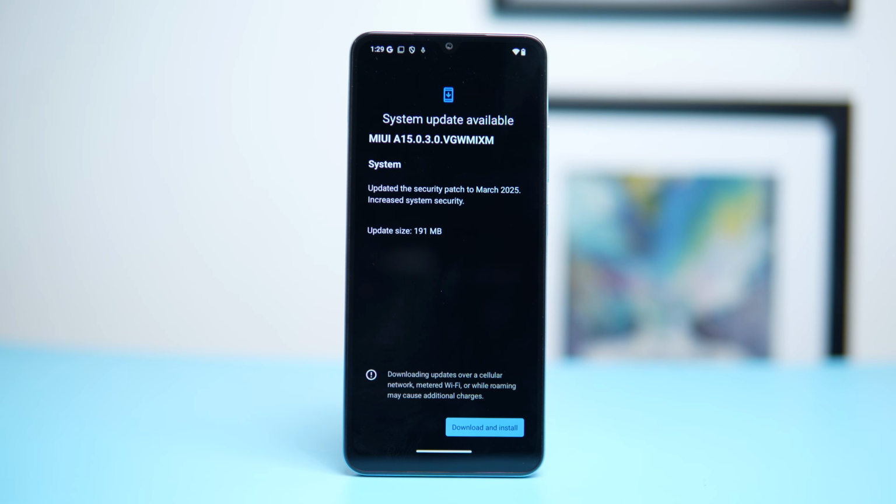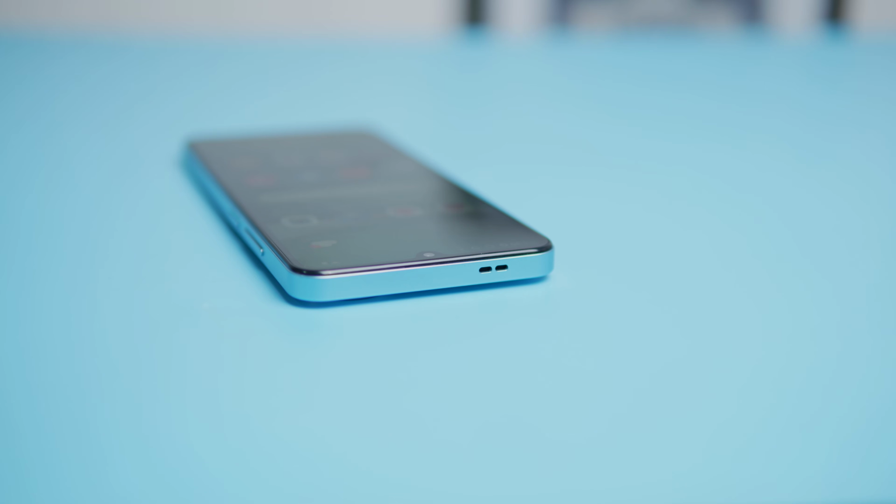For updates over the years, Xiaomi promises 2 major Android updates, which is solid for your device at this price point. More devices at this price point don't get any updates. So it's on Android 15 Go, you can go up to Android 17, which is cool. So now let's move to sound.